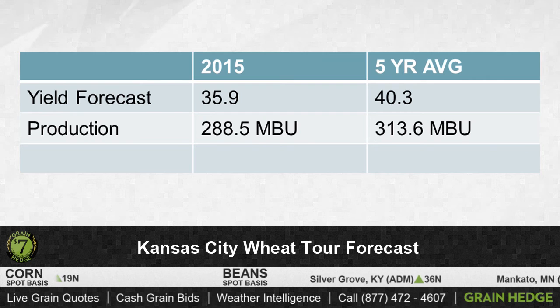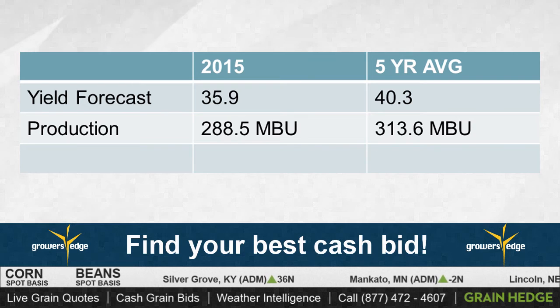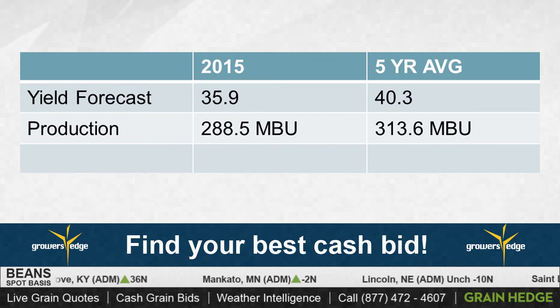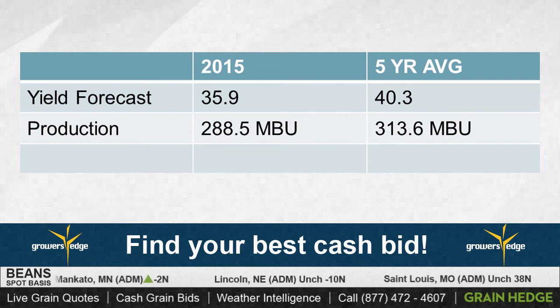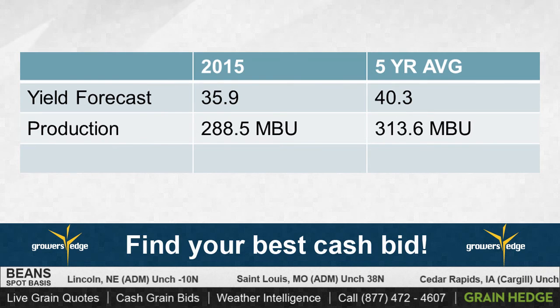They announced that their yield forecast for Kansas is 35.9 bushels per acre. This is behind the 40.3 bushels per acre that we've seen in the 5-year moving average. So this year's crop definitely has been affected by drought. It's been affected by frost freeze situations there, and it's also being affected by disease, and it is a little bit disappointing coming in on the lower side of what analysts were expecting.